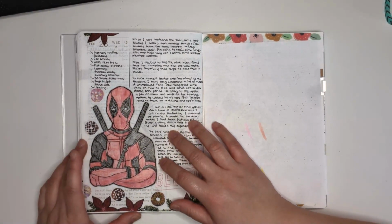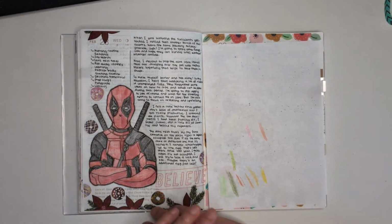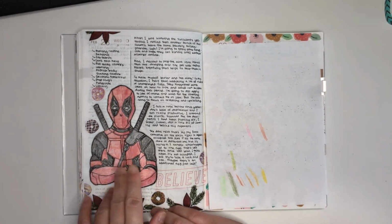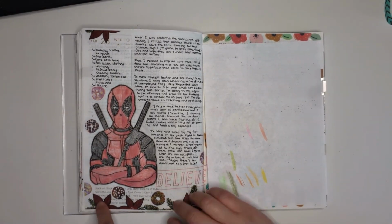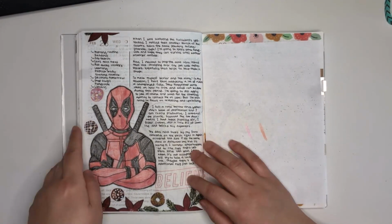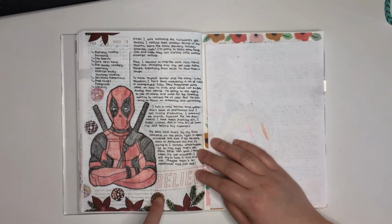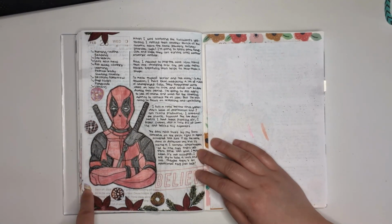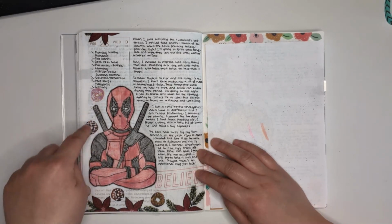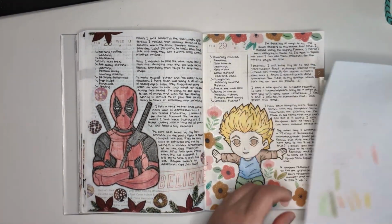This day, I decided to draw Deadpool, following a drawing tutorial again. I love Ryan Reynolds as Deadpool. His sense of humor is well suited for Deadpool. He is hilarious. For decoration, I just followed the Deadpool Christmas special theme, and I used some Christmas decoration, and I should have used cookies. I do have some cookie stickers, but I didn't think about it, so I was putting donut stickers. I think it works. It still works.